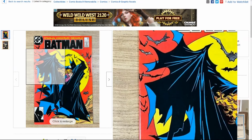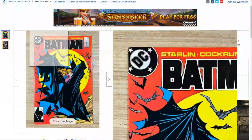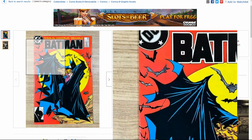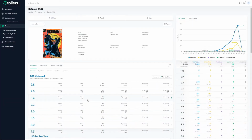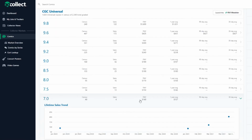So I'm guessing this is somewhere in the 7 to 8 range. Just by glancing at it like this, I wouldn't be surprised if it's an 8, certainly after press, but we want to err on the side of caution. So let's say this book's probably a 7. So we'll go ahead and see what this book would sell for as a 7. And we'll go down and see here. I clicked on the wrong thing. There we go, 7. So the fair market value of a 7 right now is about 140.